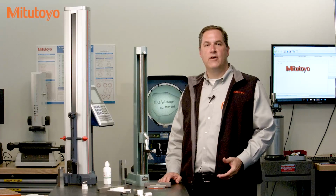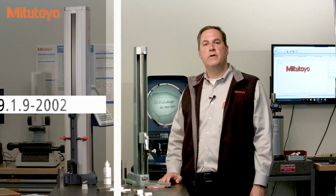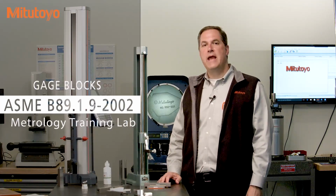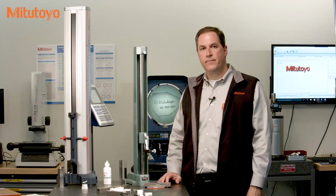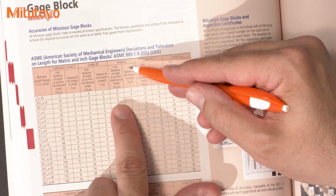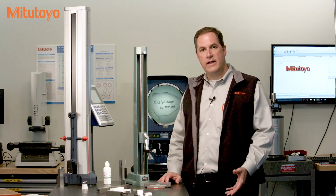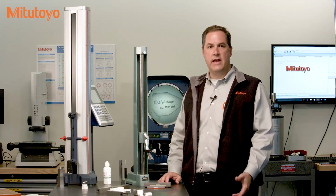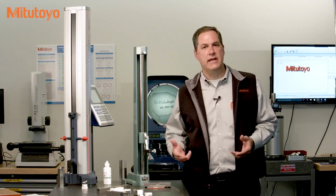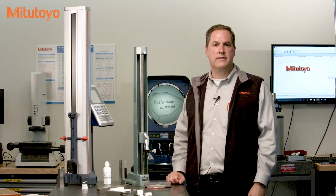Gauge block grades are defined in national and international standards. In the US, we use the American National Standard for Gauge Blocks, ASME B89.1.9. You can also find the tolerance table in the Mitutoyo catalog. All manufacturers of gauge blocks sell them in grades in accordance to the standards. You should select gauge blocks based on your accuracy needs. In a calibration lab, grade 0 gauge blocks are quite common.